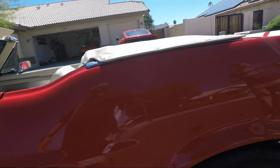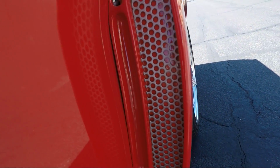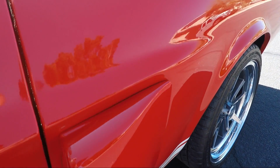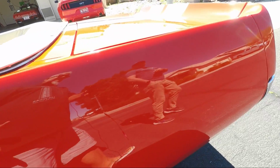Oh, I like this. Remember this? Now that's not actually an air vent. It's just a scoop that looks like it. It's decorative. Okay. But it looks cool. It does look very cool. Well, that's a style back then. Yes. Scoops make you go faster. Yeah, they do.